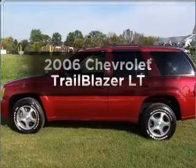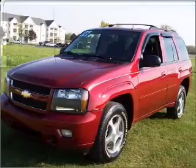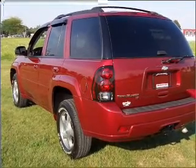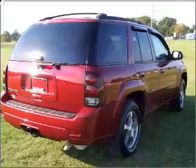Introducing the 2006 Chevrolet Trailblazer. If you're looking for an automobile with great attributes, look no further. With a reliable six-cylinder engine connected to a smooth shifting automatic transmission, stand out from the crowd with premium wheels. Anti-lock brakes help you bring your vehicle to a safe stop.